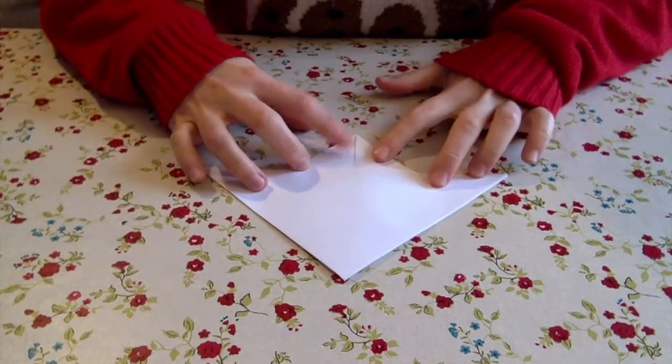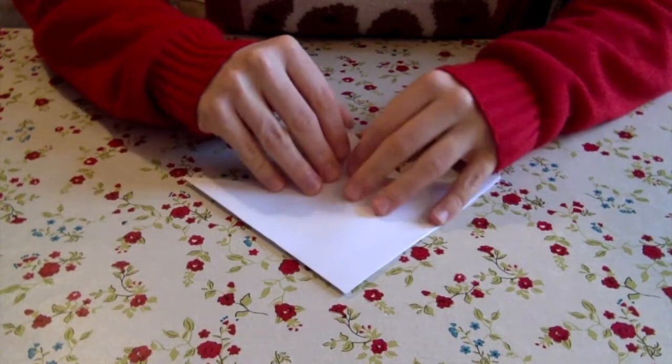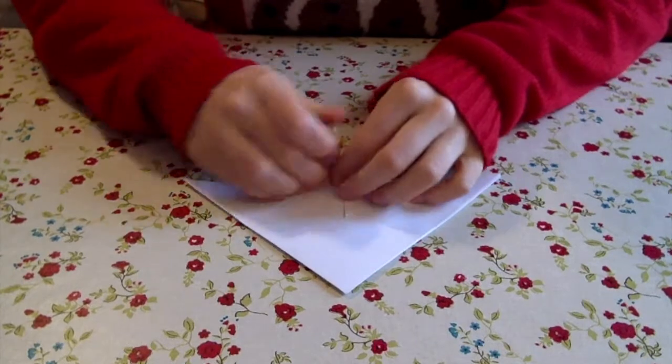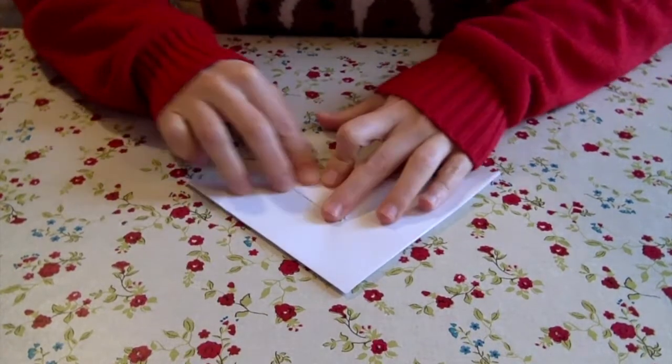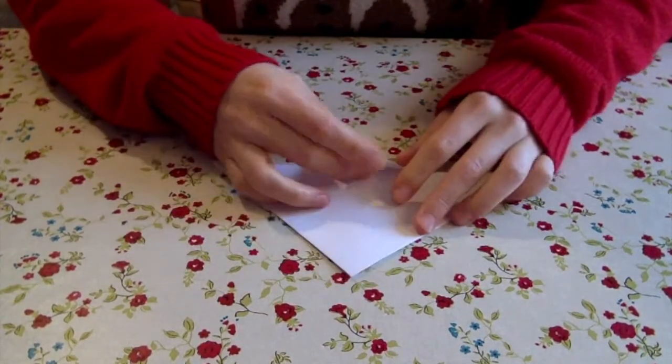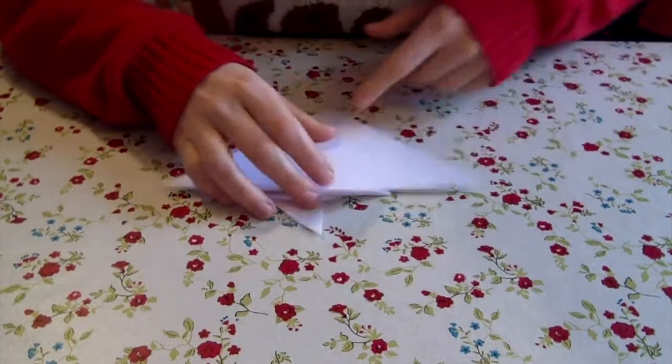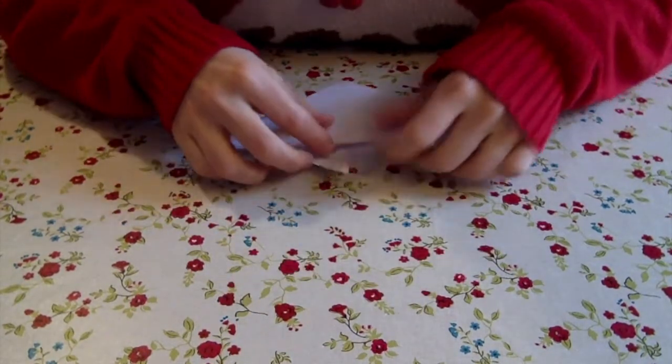And we want to fold these flaps in. So what you want to do is fold it up like that. Fold it up. And then if you pull up the top layer, you can sort of tuck them just inside.